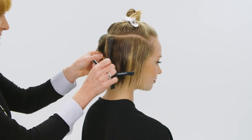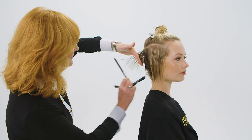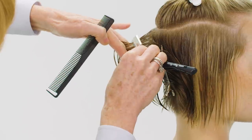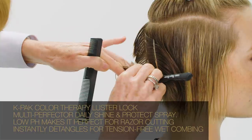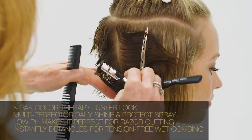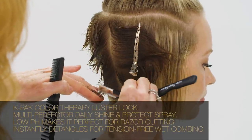Step 8. When working on the other side, flip your hand so it is parallel to the head. Tip. When working on compromised hair, use Color Therapy Luster Lock Spray Multi Perfector.